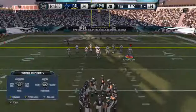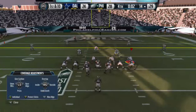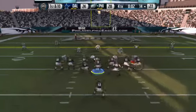They face first down. Here we go. Takes the knee.